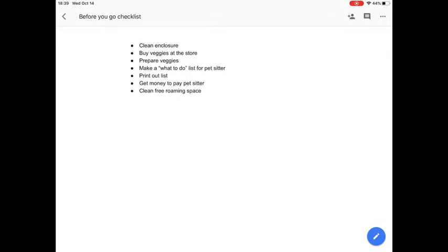Next, I have to prepare your vegetables. I'm going to be chopping mine up into small pieces just so it's easier for Ginny to be scatter fed and to put in her toys, like her baby cups and her tube hang things, I guess you could call it. They don't really have a name. But yeah, just so that it's easier and simpler, and it's already ready to go before the pet sitter gets here, so she doesn't have to do as much work.